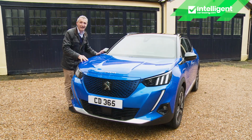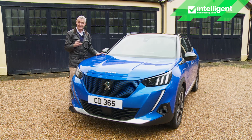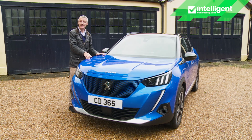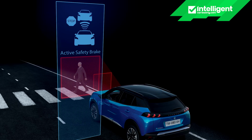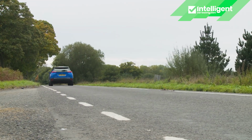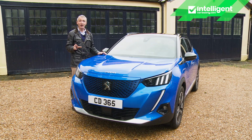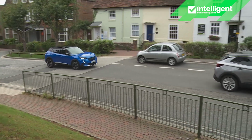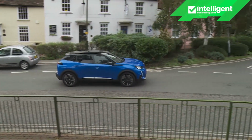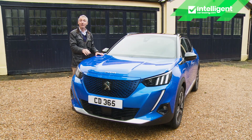Let's finish with a look at safety. You'd expect a modern Supermini-based SUV these days to come with some sort of autonomous braking system fitted as standard across the range, and this 2008 doesn't disappoint. The active safety brake system is standard fit, and it works at speeds between 3 and 53 miles an hour, scanning the road ahead in search of potential collision hazards. If one's detected, you'll be warned. If you don't respond or you aren't able to, then at speeds below 19 miles an hour, your 2008 will autonomously brake itself to a complete stop with 0.9 G of braking, avoiding the obstacle.